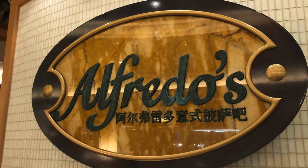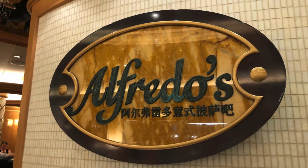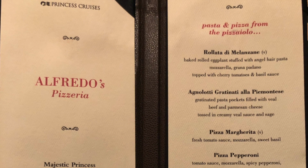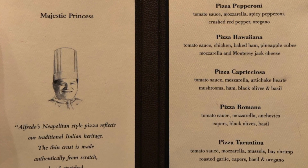Dinner tonight was at one of the complimentary specialty restaurants, Alfredo's. This Italian dining venue specialises in pizzas and desserts and I have to say everything was delicious. Princess certainly know how to make a pizza.